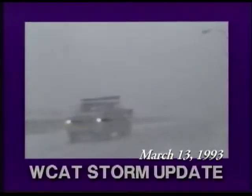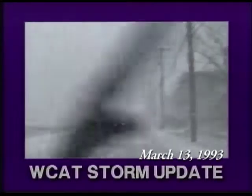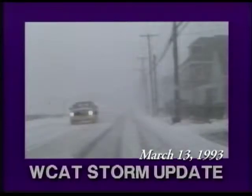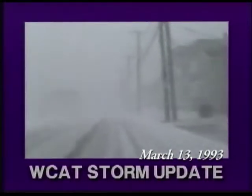This is working our way down the point. I wanted to see what was happening that way, and it's going towards the point. The snow is just blinding. You can hardly see. The so-called whiteouts, as they say. It's unbelievable.